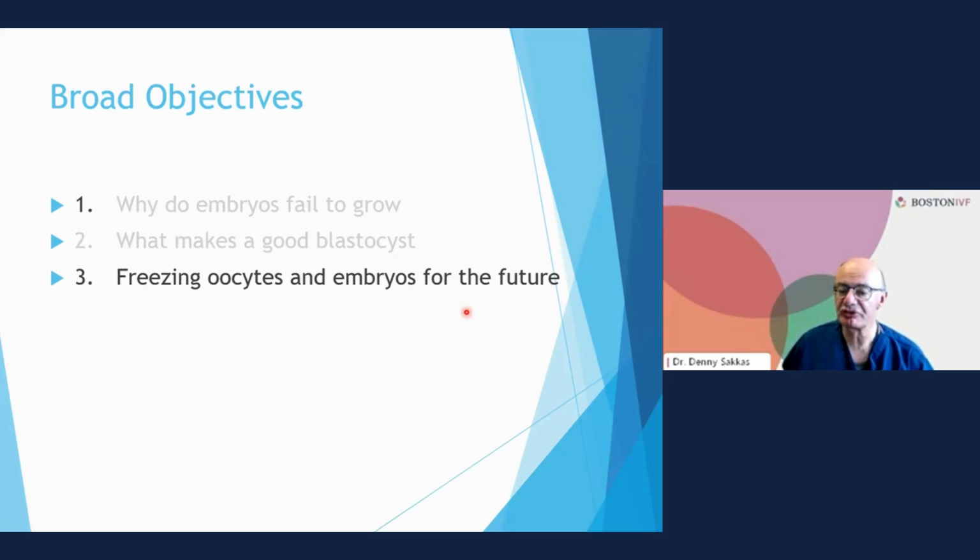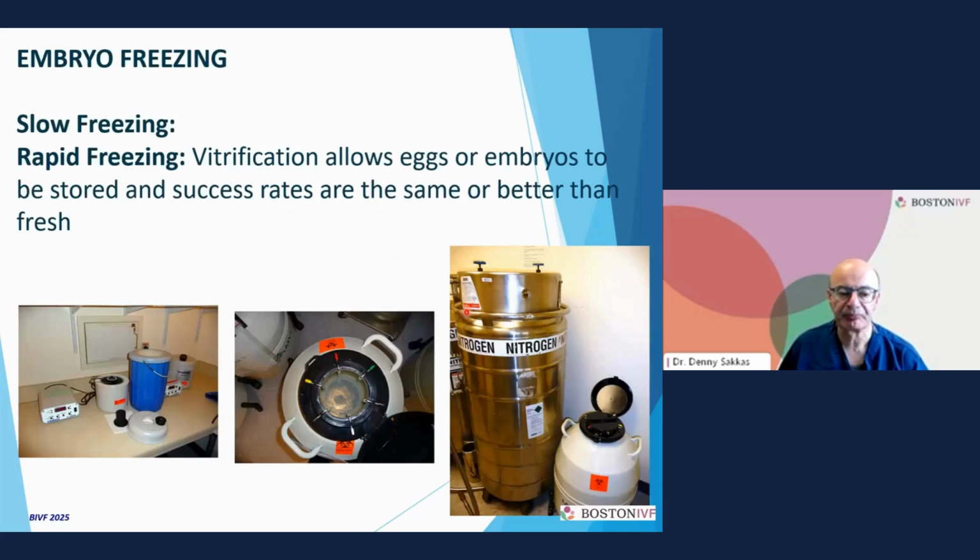What about freezing oocytes and embryos for the future? So this is the final part. So once we have good embryos, we're very efficient now at freezing those blastocysts, and I'll talk a bit about technologies that we use in the oocyte and for the blastocyst in freezing. So there are 2 ways we use to freeze embryos. One called slow freezing, and another technique which everyone does now. It's called rapid freezing. This is a technique called vitrification, and it allows eggs or embryos to be stored, and the success rates are the same or even better than if we had a fresh embryo, and there are reasons for that.